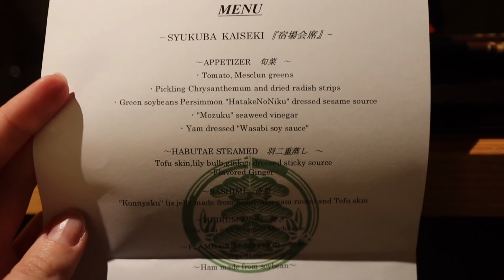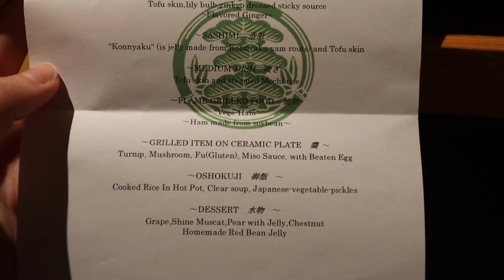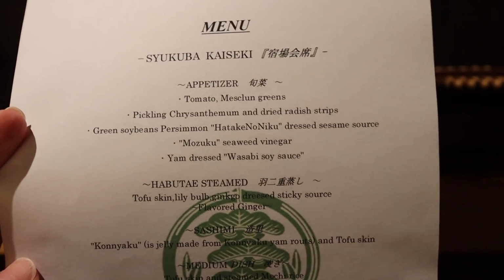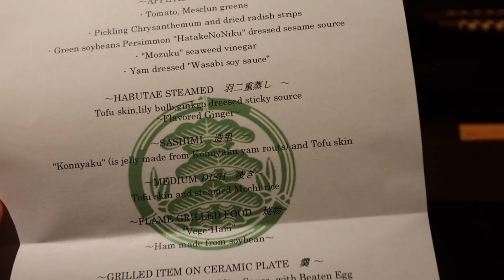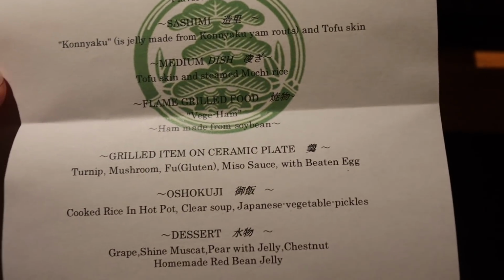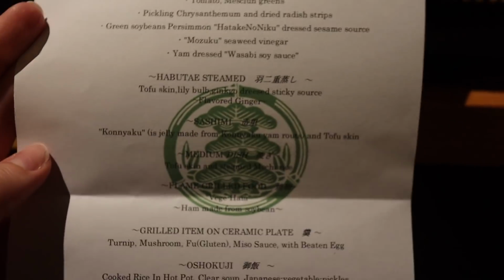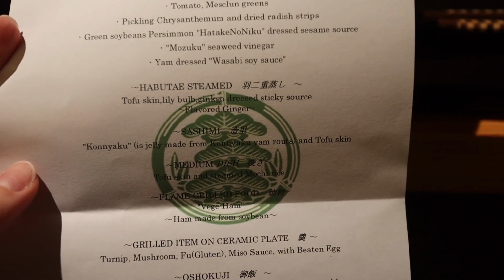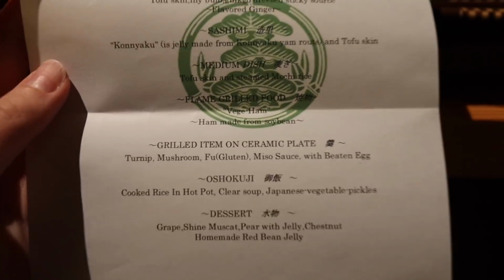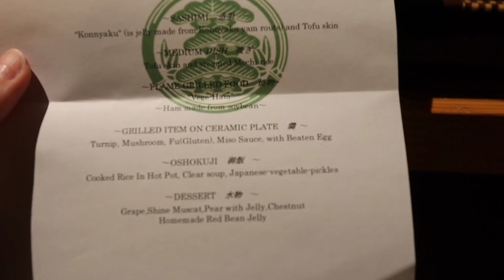This is my first time staying in a Ryokan, and you get a lot of food. These are all courses, so right now we just had the appetizer. We're going to have the habatai steamed, the sashimi, the medium dish, the flame grilled food, the grilled item on ceramic plate, the oshokuji, and the dessert. So this is a lot of food. Even though the individual little plates are very, very small, overall you will definitely be full. But I just think this is amazing. So much care and attention has gone into this menu.